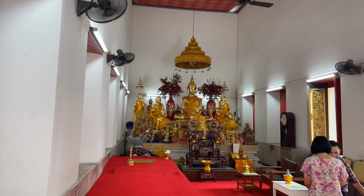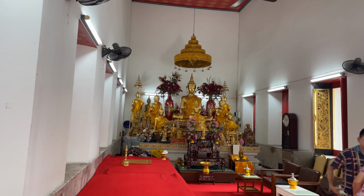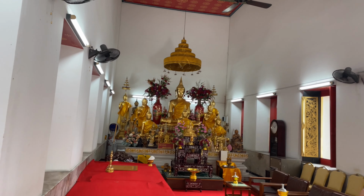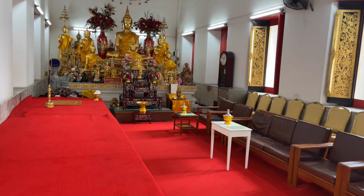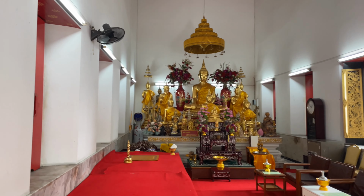Okay, this is the Wihan. It's right next to that ordination hall we were just looking in. You can see they have it set up right now. They're going to do a ceremony in here. So they have all the chairs, they have the place here for the monks. And you can look around.